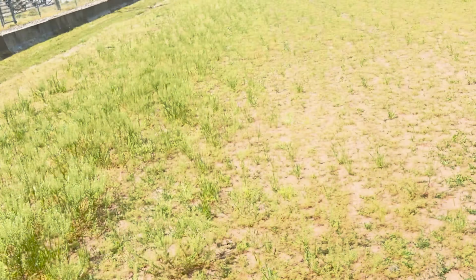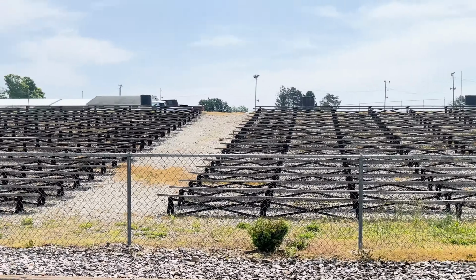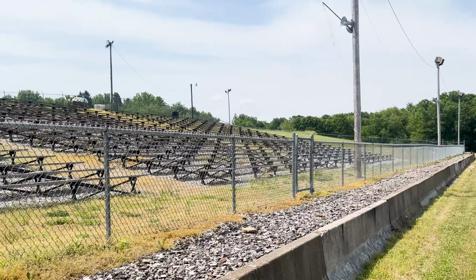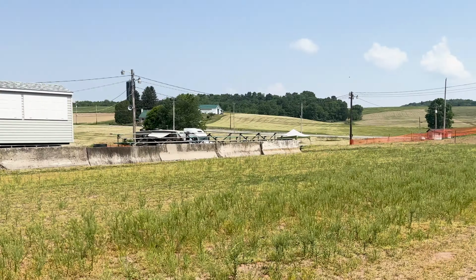Looks like a little bit of track prep needs done before we can pull on this sucker, but it's still early. It's like 11 a.m. We do have one puller rolling in so far. We'll have to go check out who it is, but looking pretty good. Nice grandstands on the hillside. Hopefully we pack this place out, man. It'd be awesome, but looking pretty good so far.